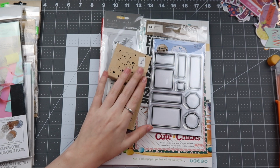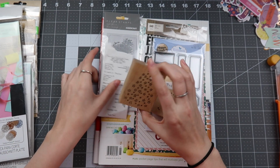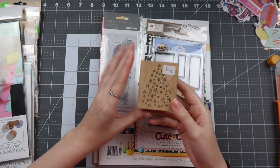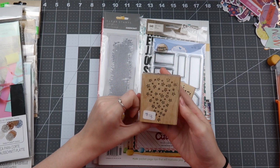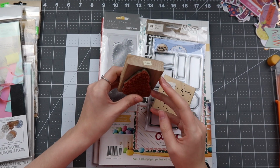They're also having a clearance, like used stamp sale. So I went there and got 2 stamps. Now this one is like a tree made out of stars, but I thought it'd be a great background stamp just to add stars to any page. So this was only $3, originally $7.60.